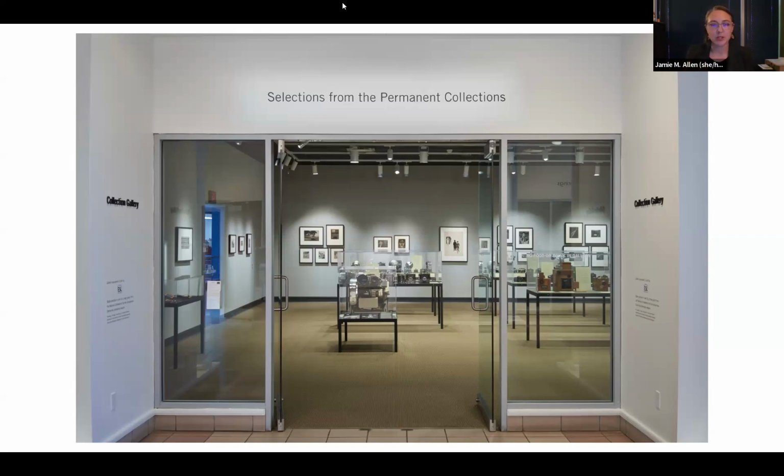As you can see in this picture, we made some groupings in the exhibition. So we'll talk a little bit about that. And finally, one of our goals was to show both known and unknown examples from the history of photography. So we'll also discuss that.